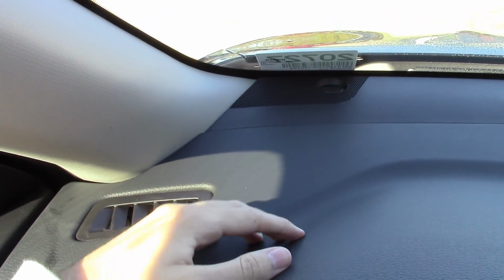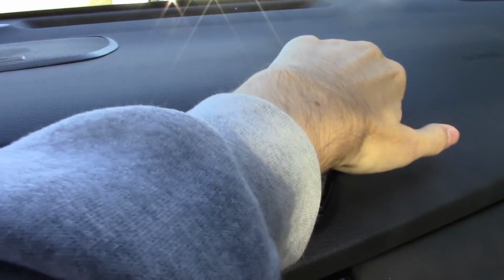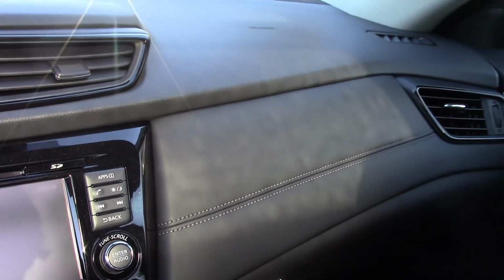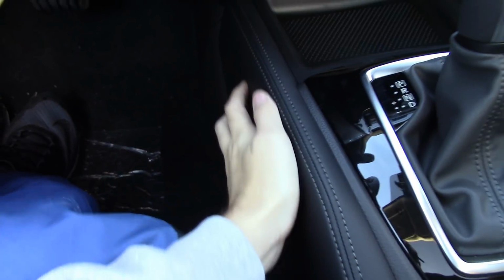The material quality of the Rogue really feels a step above what you would expect. All of the top dash is soft touch plastic, and this premium leather strip is new for 2017. You also have more leather down here where your legs rest, which is something that even the Pathfinder doesn't have.